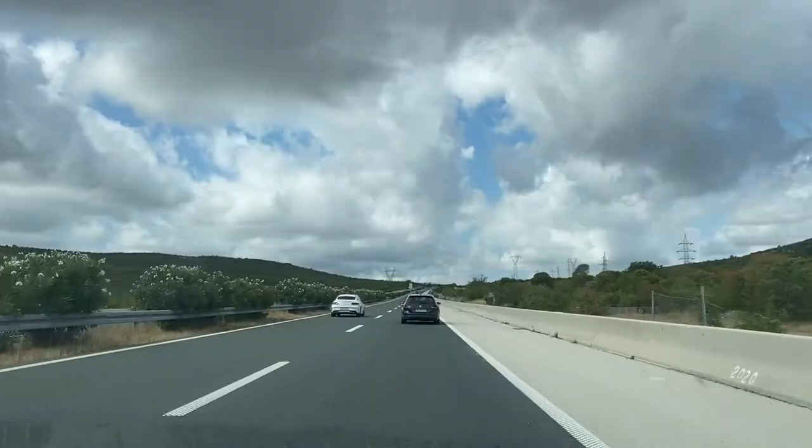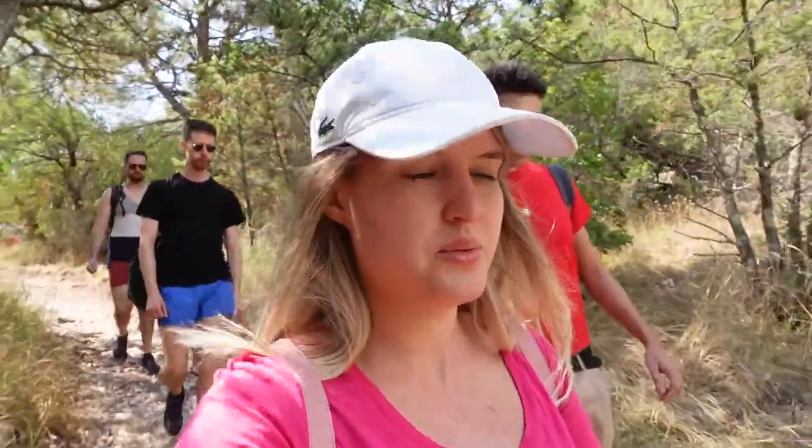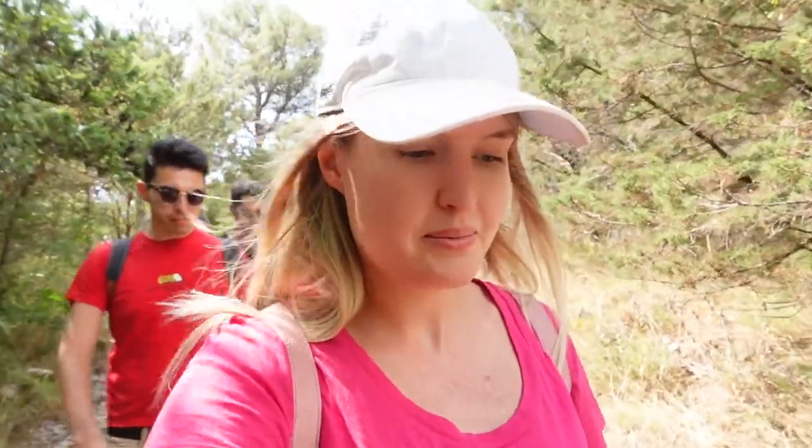On our fourth day in Croatia, we went to Krka National Park. That's the place we went to instead of Hvar because of bad weather. Beautiful national park, famous for its waterfalls, eco trails and lakes. The entrance costs around 20 Croatian kuna per person, so it ended up being around 44 quid for both of us. It's quite pricey, but that's alright because this place is gorgeous.